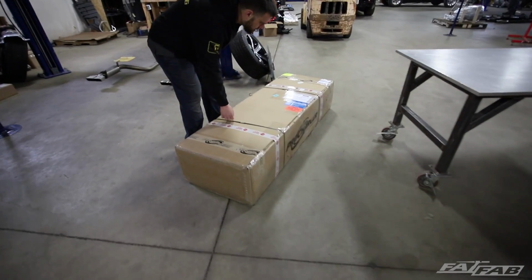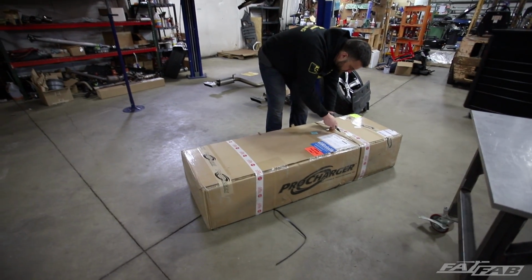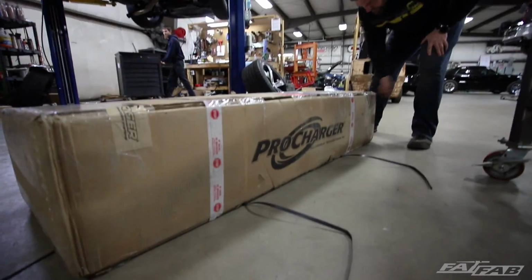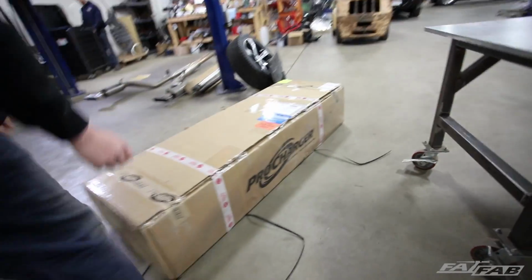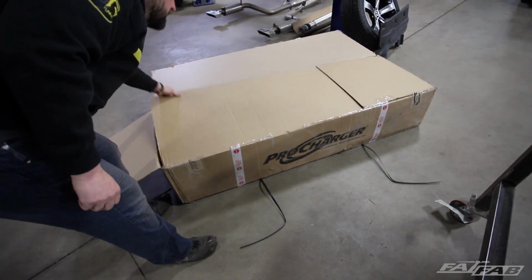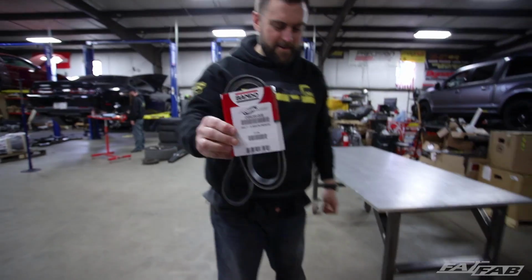Well, speaking of belts, let's unbox this Procharger kit. And this one's coming over for the 16 Camaro. Yep. Sick. Should be a P1X in there. P1X in here. We should have brought the puppies out in the shop. Put Callie on the dyno. Callie on the dyno again. Big old box for a belt. There were some way smaller boxes. Look, first thing, right on the top, a belt. Shop full of belts.